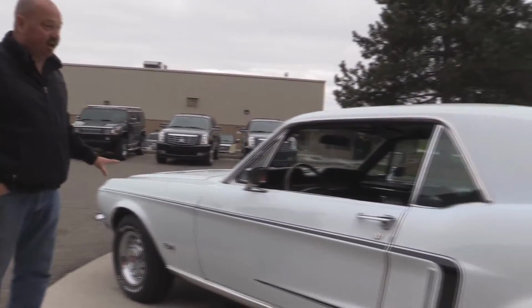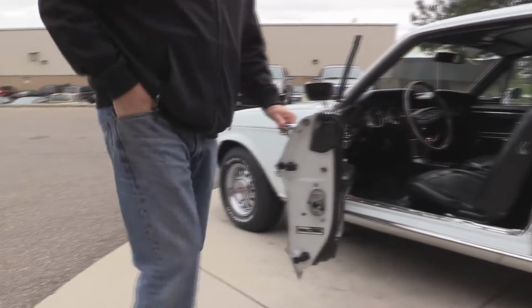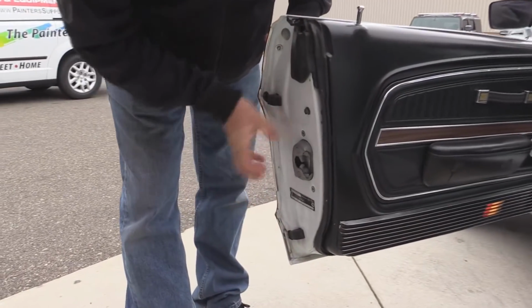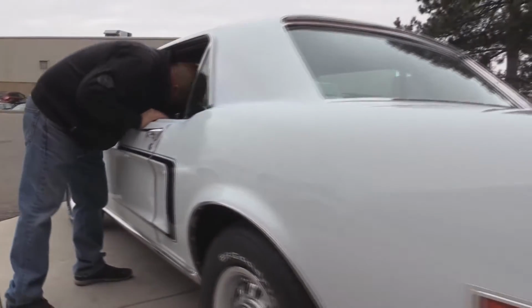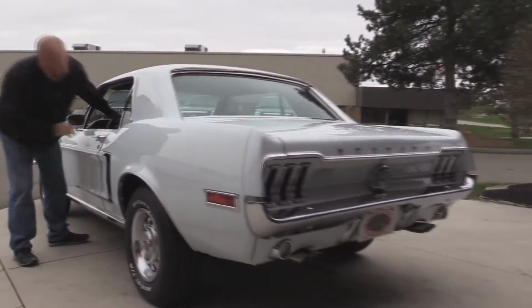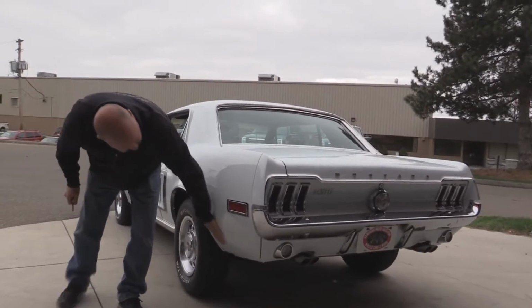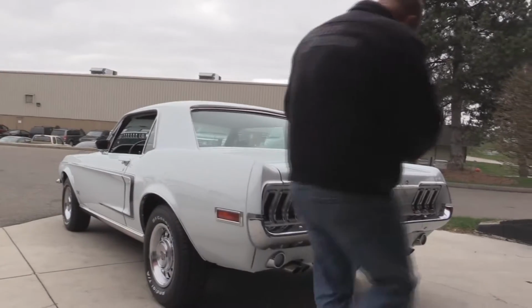It is an S-Code. It is a GT. It is not numbers matching, but it does have a period correct 390 in it. The door lips, the door jambs, everything look great. Let's get in that trunk. Check out the quarter panels. She's straight as an arrow. No ugliness on this car anywhere. Just a beautiful car.